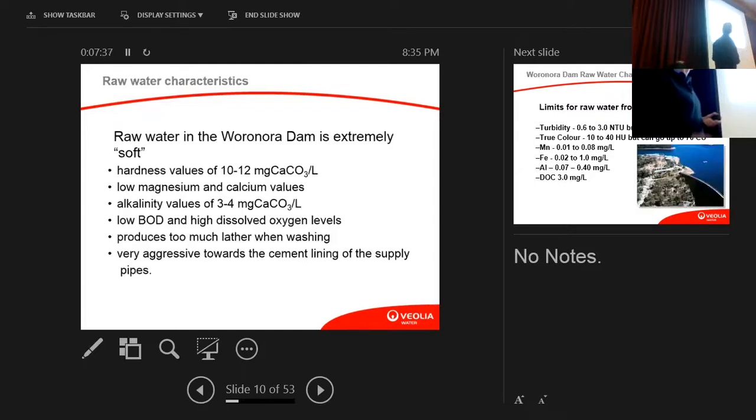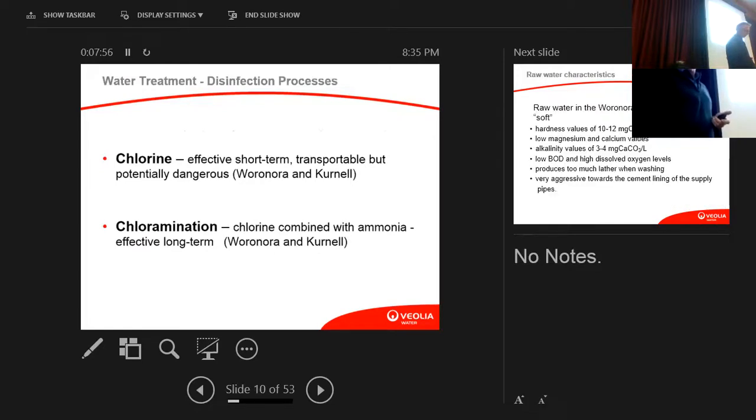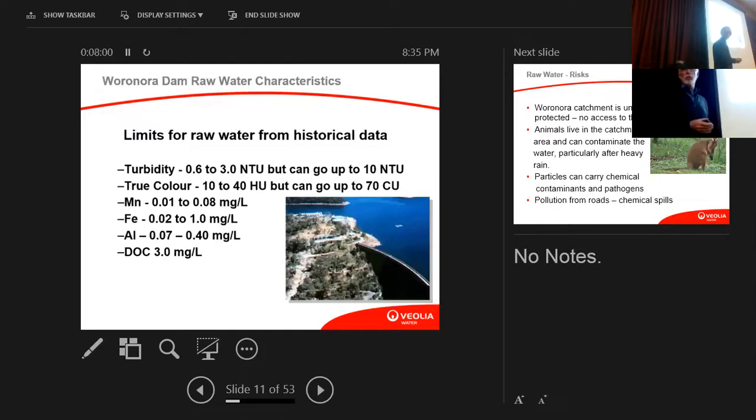That gives you a bit of background about the levels in the raw water in the dam. As I said, the levels are quite low, but we have to bring them up to higher concentrations. Sorry, that was the wrong direction. So the treatment plant has a contract with Sydney Water to meet certain parameters.